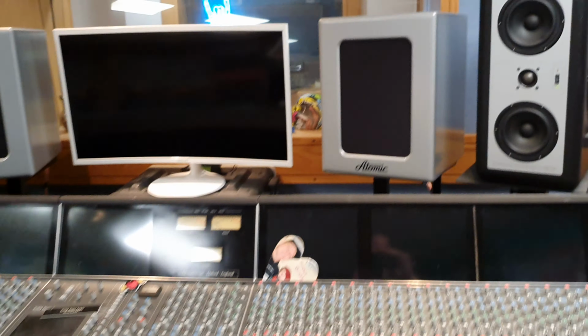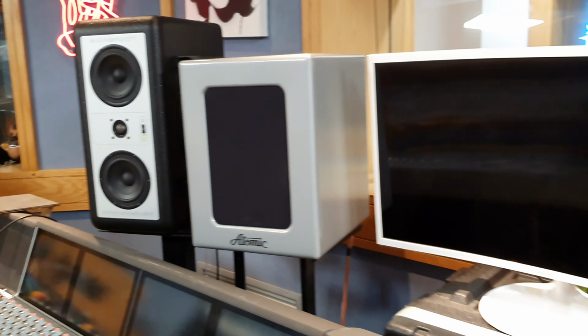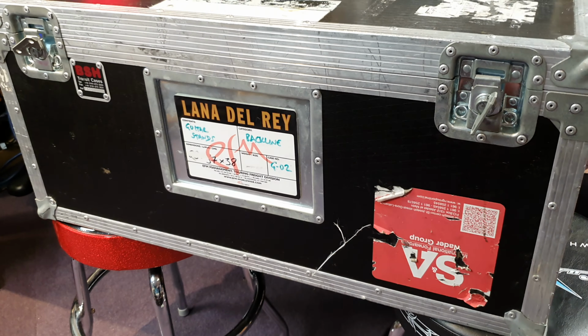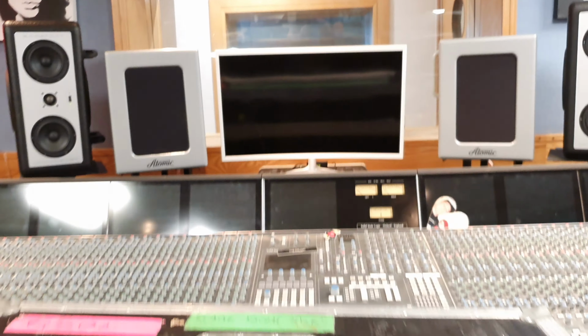Oh, real fast one before I go. These atomic monitors, custom made in Detroit, they were made for Lana Del Rey's Ultraviolence record. So it's cool to have a couple pieces of gear that have a connection to a major world famous artist. Just a coincidence, but yeah, we love it.